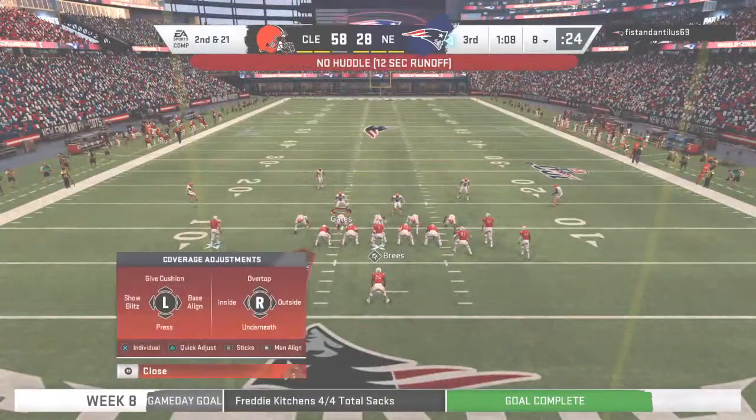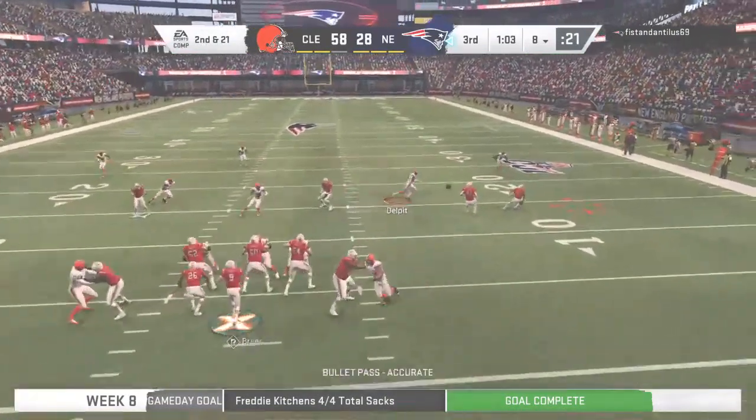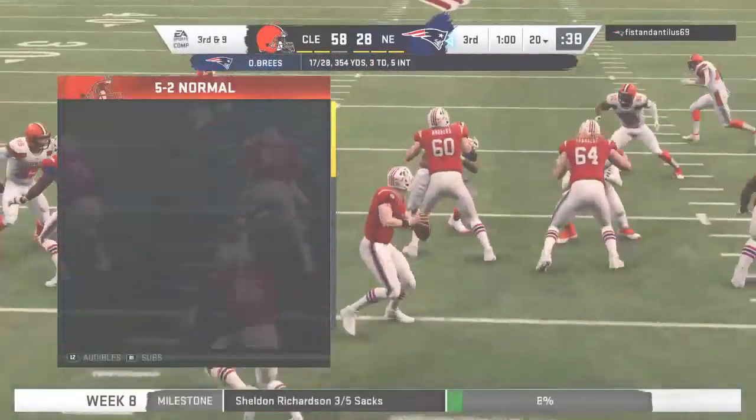Sheldon Richardson able to disrupt yet another pass play. That is his 3rd sack of the afternoon. Another try after the first down sack. Breeze. It's a pickup of 12, and that'll set up a 3rd down.